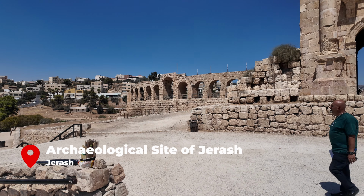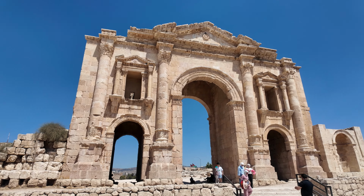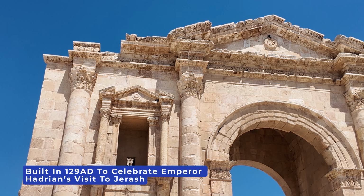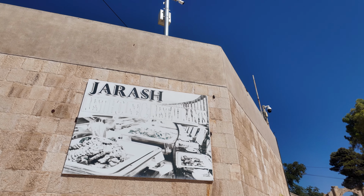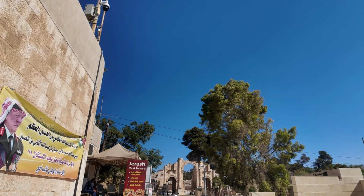Okay then guys, so this is Hadrian's Arch, right near the entrance to Jerash. Up near the top, you can still see a lot of the flowers, the inscriptions, all of that amazing detail, even today. Following the path through Hadrian's Arch takes you to the official entrance of Jerash.